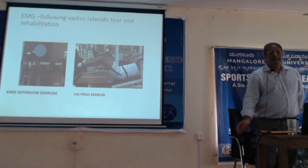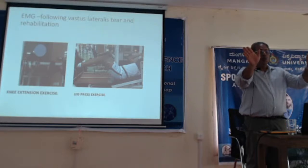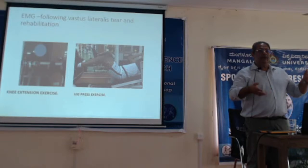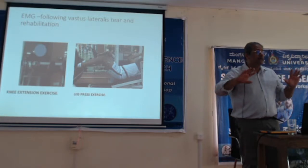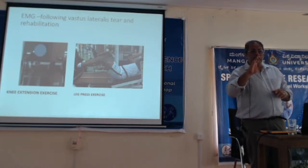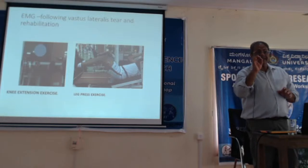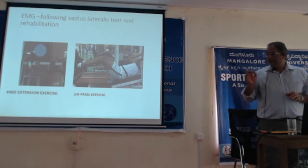Even certain things like orientation of the foot matter. If it is averted, vastus lateralis activation will be cut off and vastus medialis activation will be greater. If it is inverted, vastus lateralis activation will be greater and vastus medialis activation will be cut off. So orientation of the foot also changes the activation pattern. That's why I said that initially you need to understand the mechanics correctly, in which orientation you are doing the test and in which angle you are testing.